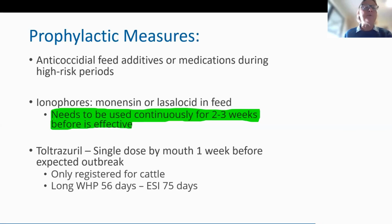So very briefly, talking about those prophylactic measures, there are anticoccidial feed additives or medications that you can use for high-risk periods. These would be common to include for dairy calves, for instance. Obviously, a lot of people don't feed grain to their weaners, but if you are, then it's definitely something you could include, particularly if you've got to lot feed, or if you have got a flood or something like that. So you can include monensin or salinomycin in the feed. The important thing to remember with this, though, is it needs to be used continuously for 2 to 3 weeks before it's effective. So this is one reason why you have to predict a problem and start feeding it before you have animals that need treating.